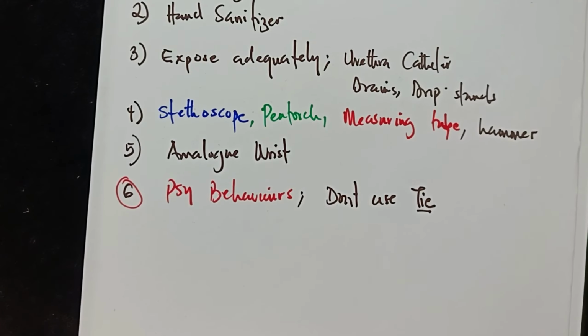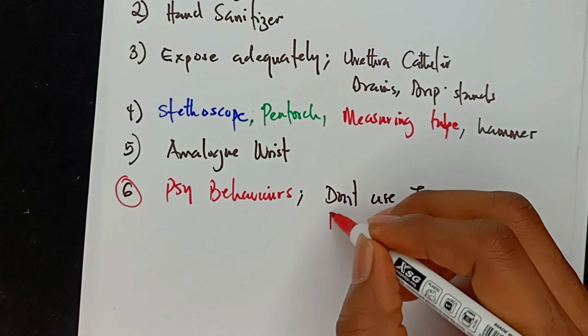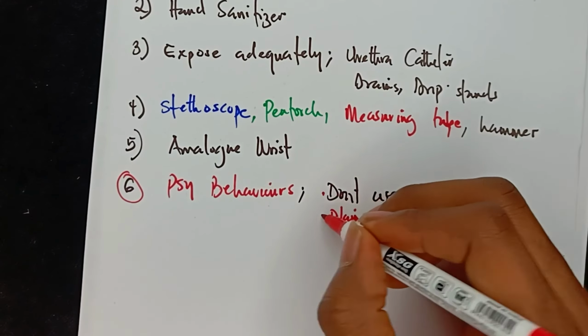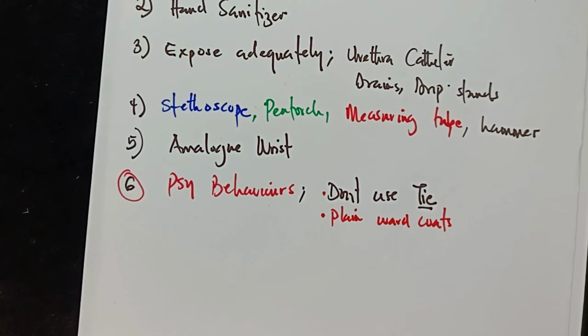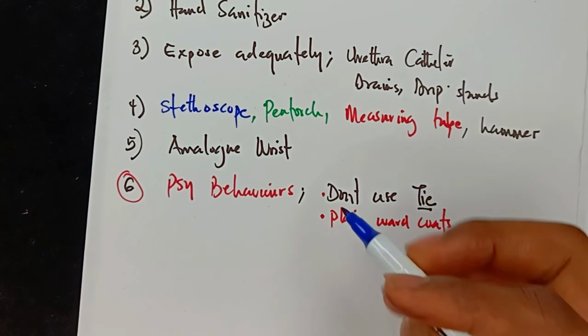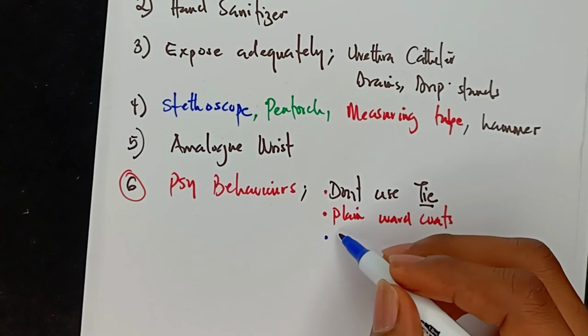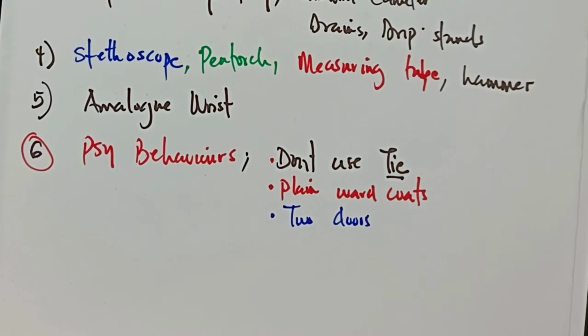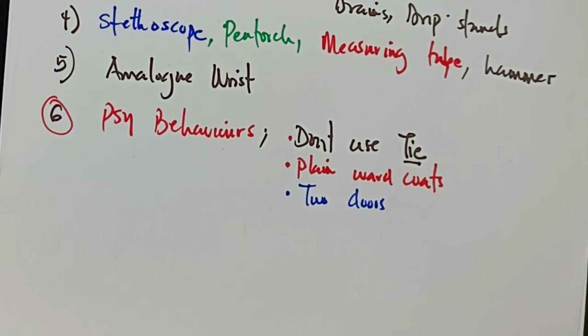Every clinician will also tell you this as well. Also, use plain coats. If you're going to use white coats, use plain white coats. You don't want white coats that have ropes or accessories at the back, so that it's not dangerous. When you're going for PSY postings, whenever you're interacting with PSY patients, usually there are 2 doors in the consulting room or the examining room. There has to be 2 doors so that one gives you room for escape if you really need to escape. You want to be safe at all times. So this is a safety tip. You just have to be aware of it when you're doing your PSY postings.